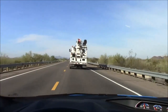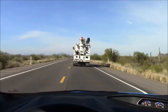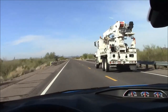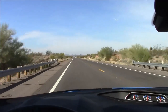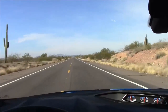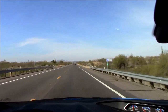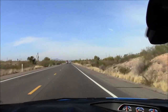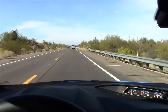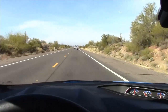Just what I need, another road hog splattering gravel all over my nice windshield. Problem solved. And I was passing in 6th gear, by the way. Shows you how much torque this engine has.